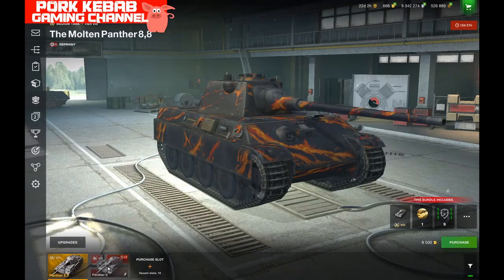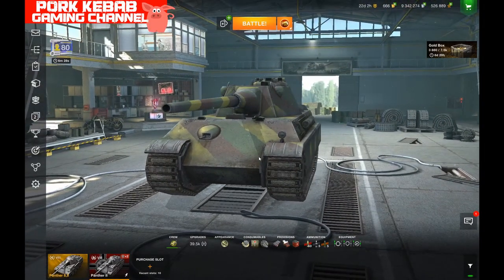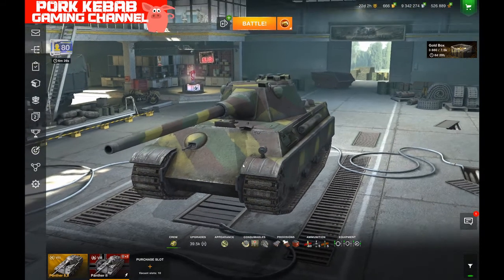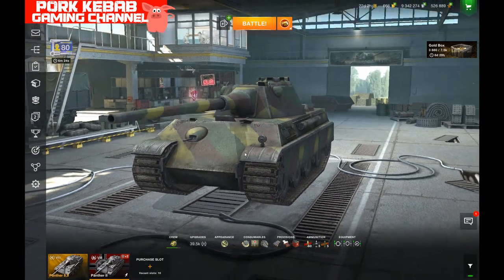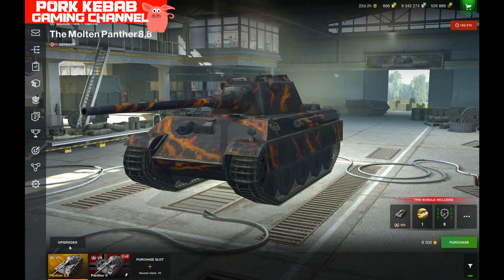No difference also here. So as you can see, we can stop here and say, okay, this is just a Panther 2 with the credit booster and that's it. But no, it's not exactly true. Let's talk about the details of this tank.